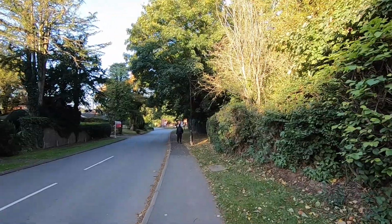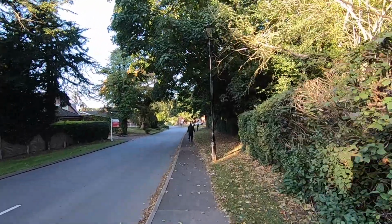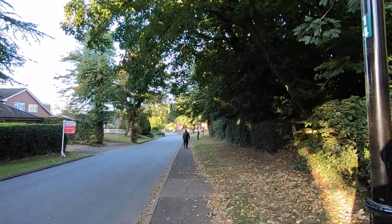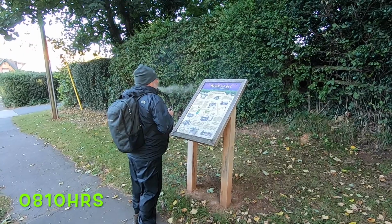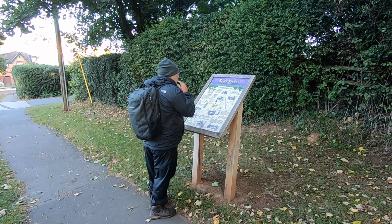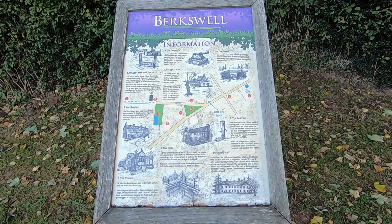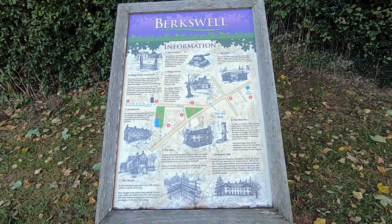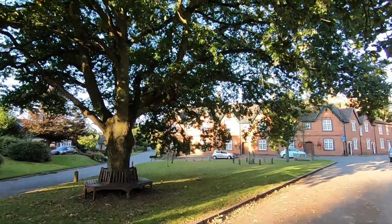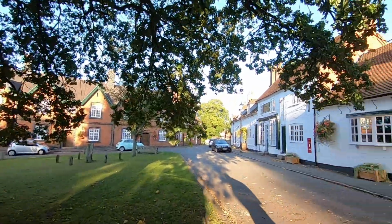So we are walking into the old village of Birksville. We've been walking for an hour, trying to maintain our social distancing as much as possible. This is a typical old English village centre. Look at that gorgeous oak tree. The old houses there, the old village shop.